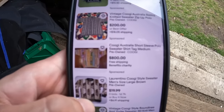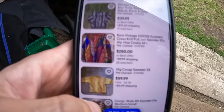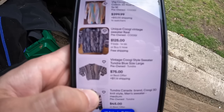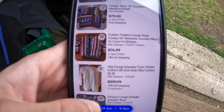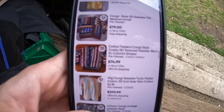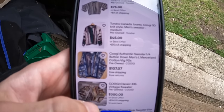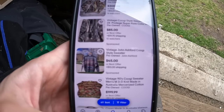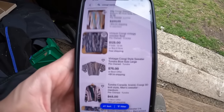One, $800? What the heck? $800. I saw another one, $900. There might be more at the bottom of that, but that will be saved for another time. It seems like the ones that are actually Coogee brand are the ones that bring money. A handful of other ones like Cotton Traders and Tundra Canada, that are kind of a knockoff of it, sell for about $40. So not a bad find there.